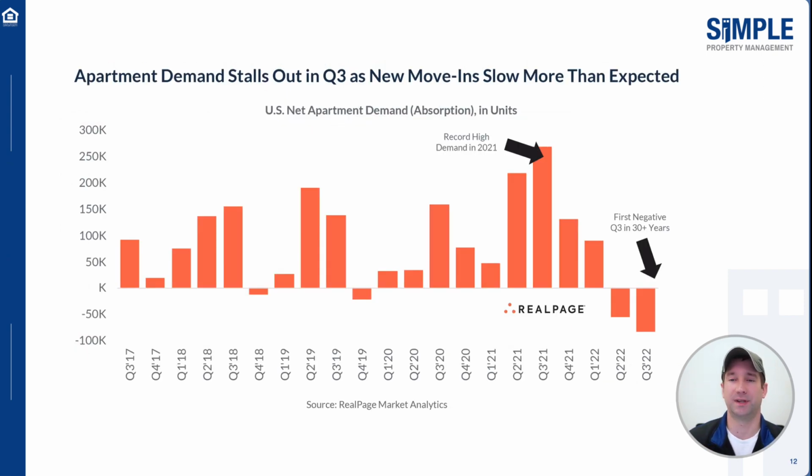Demand, though, has kind of stalled out. So you'll see Q3 was actually the first time in over 30 years that there was a negative demand. We'll get to reasoning about that here in a minute, but just keep in mind as you're putting your properties on the market, demand is pulling back.